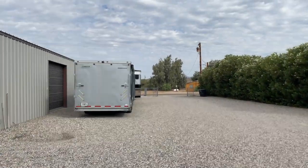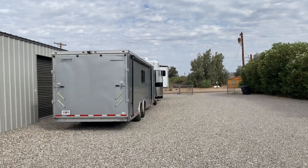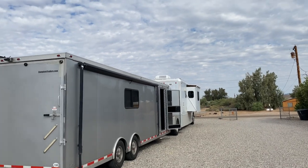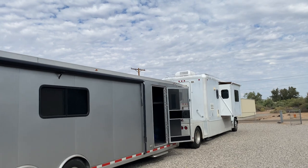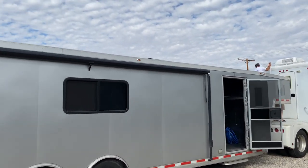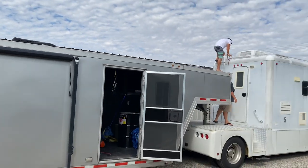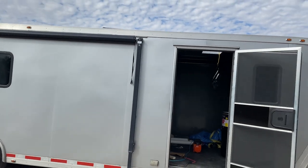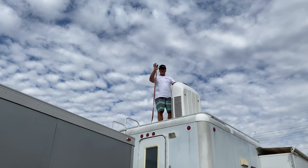Okay, little trip update here. We've had two epic days on the Colorado River so far. And then, the roof AC in the toter went out. Figures, right? But there's two AC units in the gooseneck. So my buddy Randy, Joe Cole, came up with the bright idea of taking one AC out of the trailer and swapping it onto the toter.